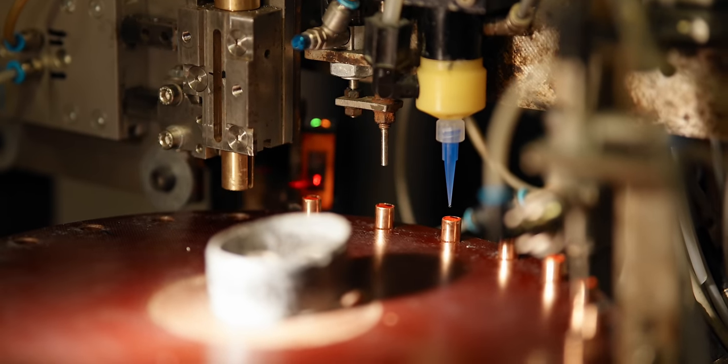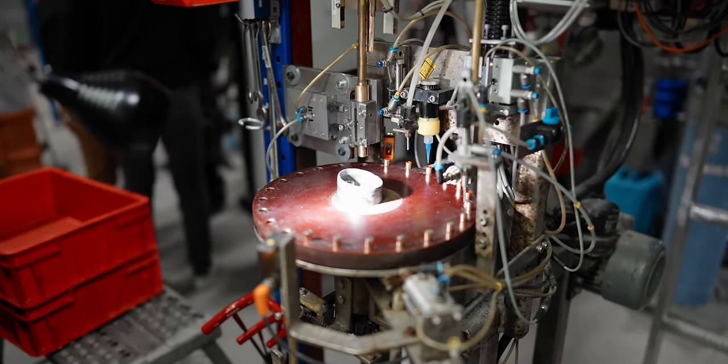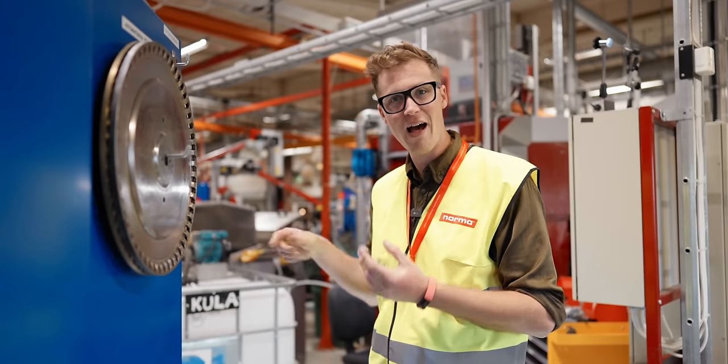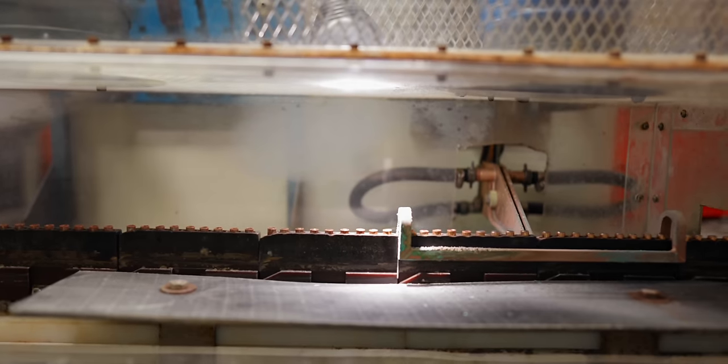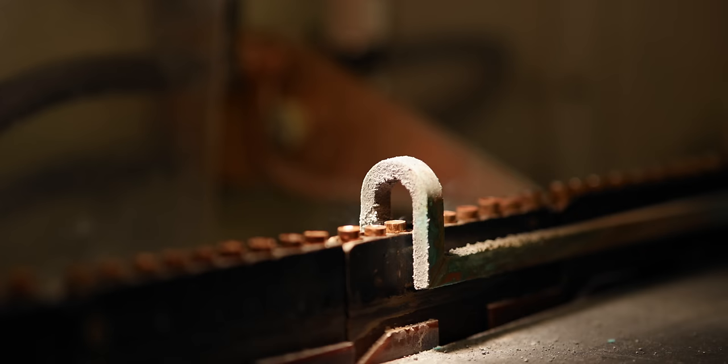After that, they drop into the next machine through two conveyors. The case is primed with a special liquid, and then the core is put in place. It's then dropped onto a conveyor where it is heated up, and that lead core is actually melted into the case, creating a bond.